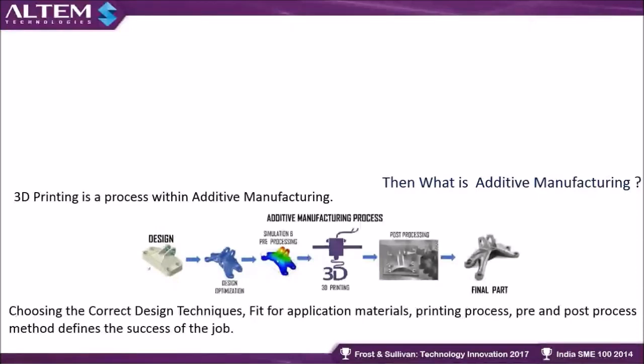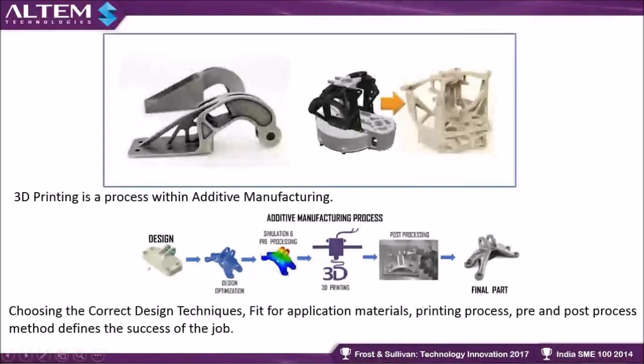So as you see, 3D printing is only a part of the additive manufacturing process, and the correct design, the correct simulation, and the correct printing techniques make for the success or the failure of the process. Moving further, right? So what you see on the screen are two images, one from a metal component, one from a plastic component. What you see are examples of design optimization where multiple parts are being consolidated into a single part and the designs are being made lighter and hence more efficient.